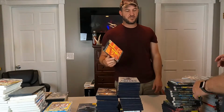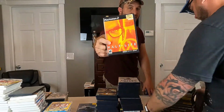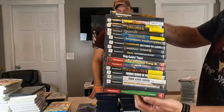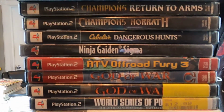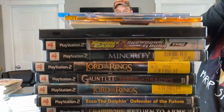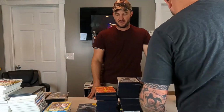And a lot of our games we'll try to list a few dollars under everybody else's, but this is a good game, this Half-Life game, I know that. But yeah, 60 of these total. As far as condition, the PlayStation 2 ones were probably the most consistent, with light scratching and stuff. They weren't the best out of everything we got, but they were still sellable and pretty good.